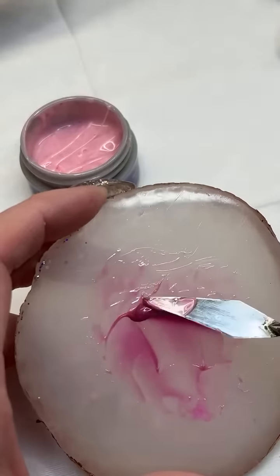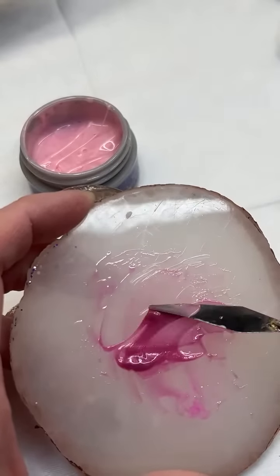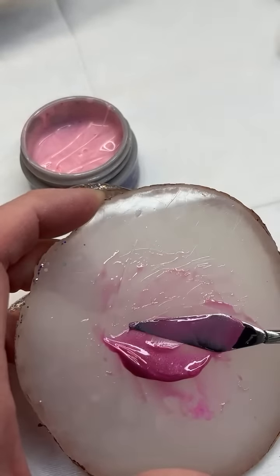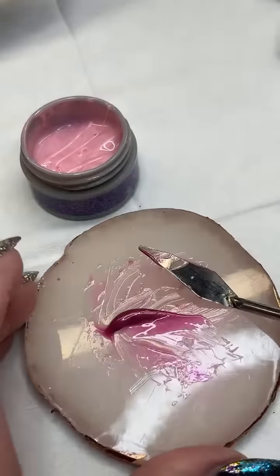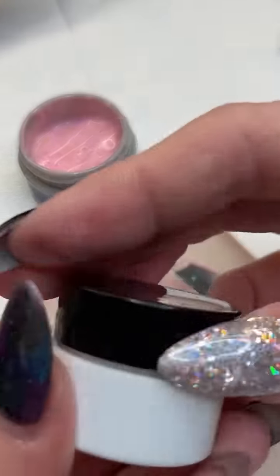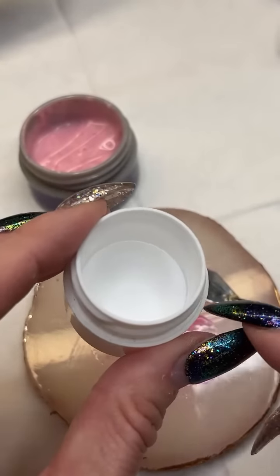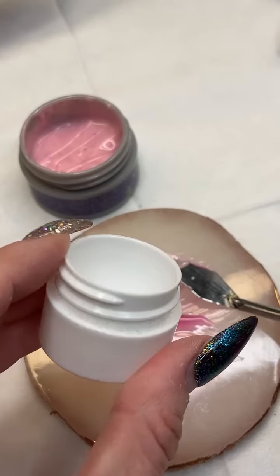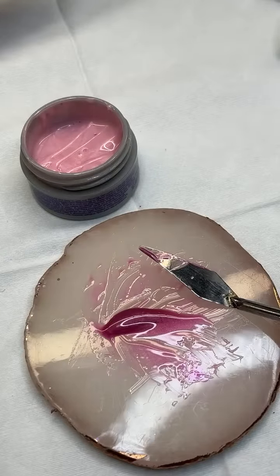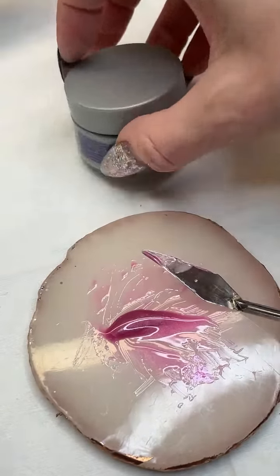So this is a custom color for this client. And again, you want to make sure that you are mixing up as much as you're going to need for that full set. So don't skimp on it, okay? But that's why I do show you having those mixing jars afterwards. If you have extra, you can save it. You don't have to throw it away, so you're not going to be throwing away your money. But you have to make sure that you have enough to get through the whole entire set, okay?